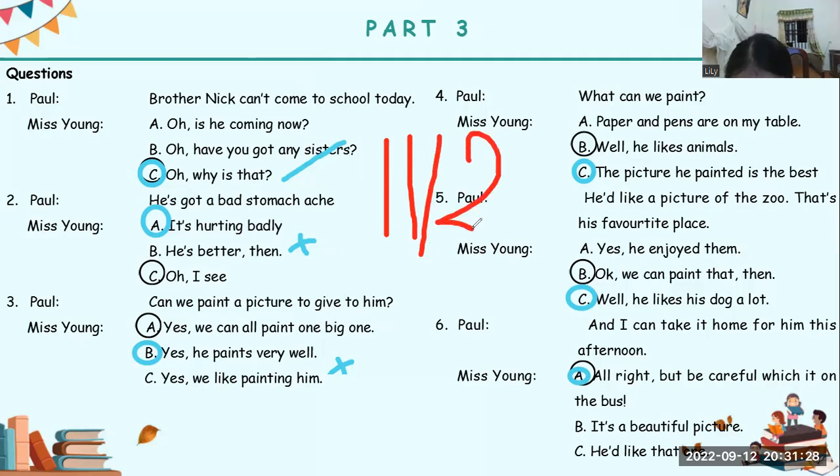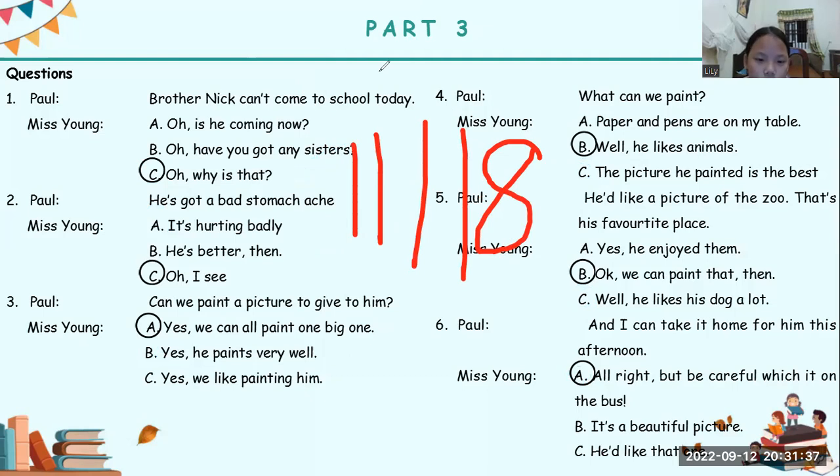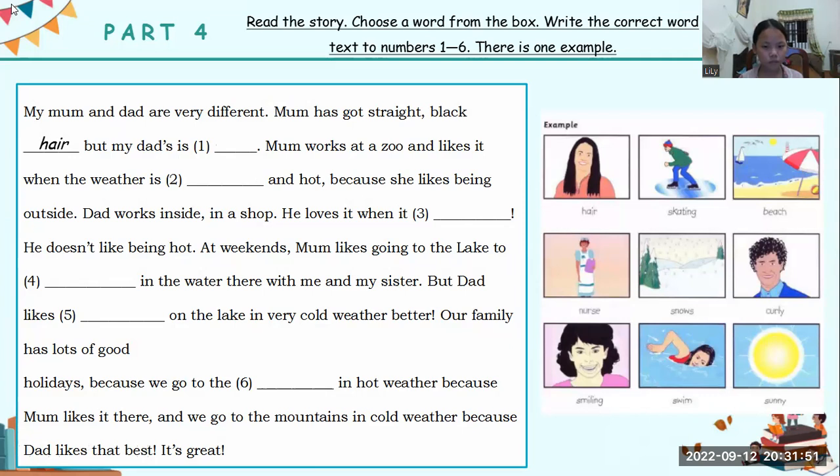I write, but be careful with "is on the bus." Okay, so you got two correct answers, 11 out of 18 for parts 1, 2, 3. So now, I want you to read the story, and you choose your answer from the picture. Just take your time to write your answer.